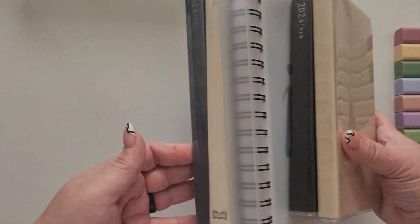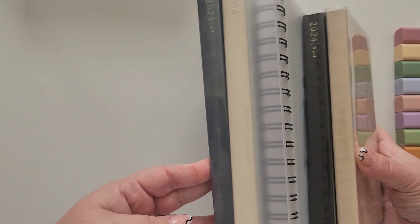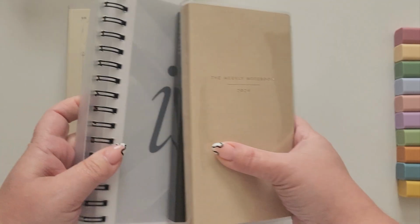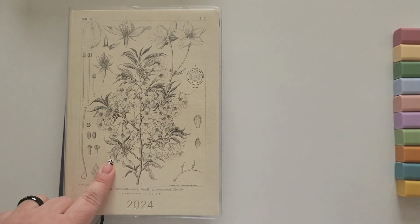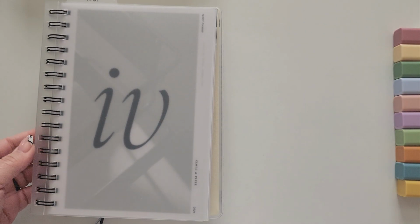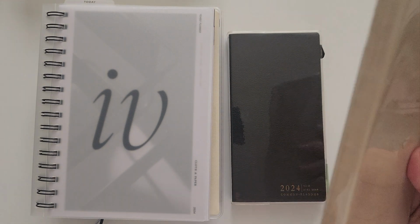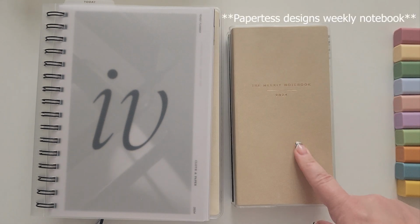Okay, so these are the planners that I started out with in 2024. We have the SterlingInk Common Planner, the Hobonichi Hon, this is an A5, the cloth and paper spiral bound, the SterlingInk Weeks horizontal full year, and the PaperTess weekly notebook.